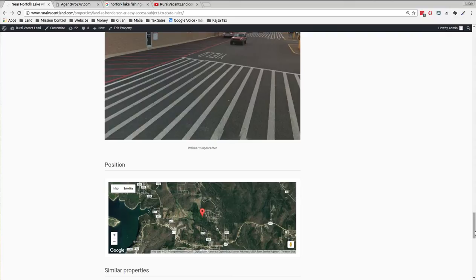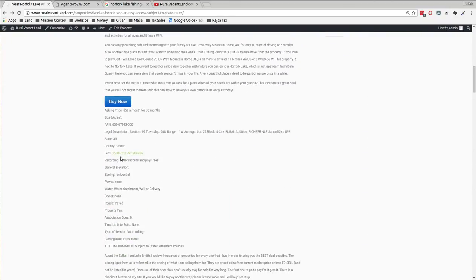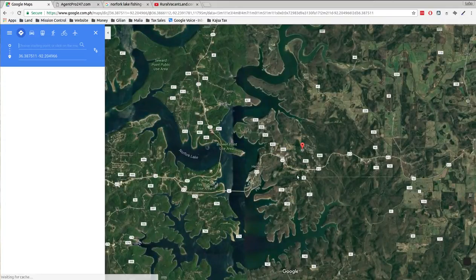But I wanted to take you to the GPS coordinates. So each one of these properties I got the GPS coordinates, the location of the property. This is the center of the property. So you click on that, and Google comes up and should take you to the center of the property. So here it is. Here's the lake. Roads going all over the place.